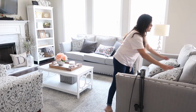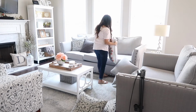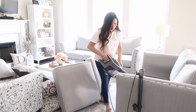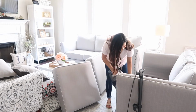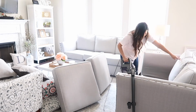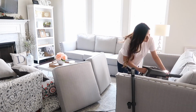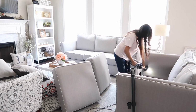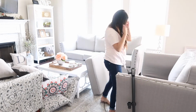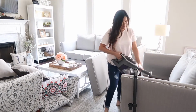So now moving on to the living room, I'm going to vacuum our couches. This is something that I love doing, especially during my spring cleaning routine, just because you never know what's under there. I mean, sometimes you think that you're good, but you would be surprised at what you find under the couch. So I'm just picking up any crumbs that are down here, and I'm also vacuuming the actual cushions just to get any hair or crumbs or dust. I love doing this. It just makes me feel so much better sitting in a nice and clean area.